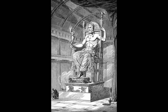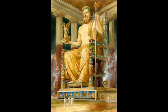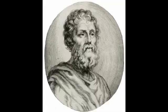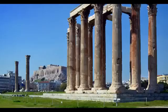The statue of Zeus was richly decorated with gold and ivory. At 40 feet, it was so tall that its head nearly touched the top of the temple. According to legend, the sculptor Phidias asked Zeus for a sign of his approval after finishing the statue. Soon after, the temple was struck by lightning.